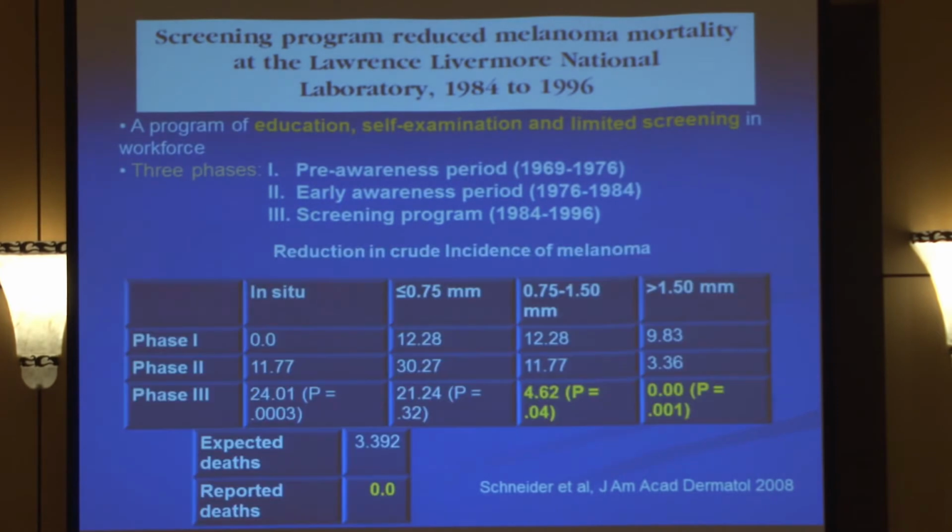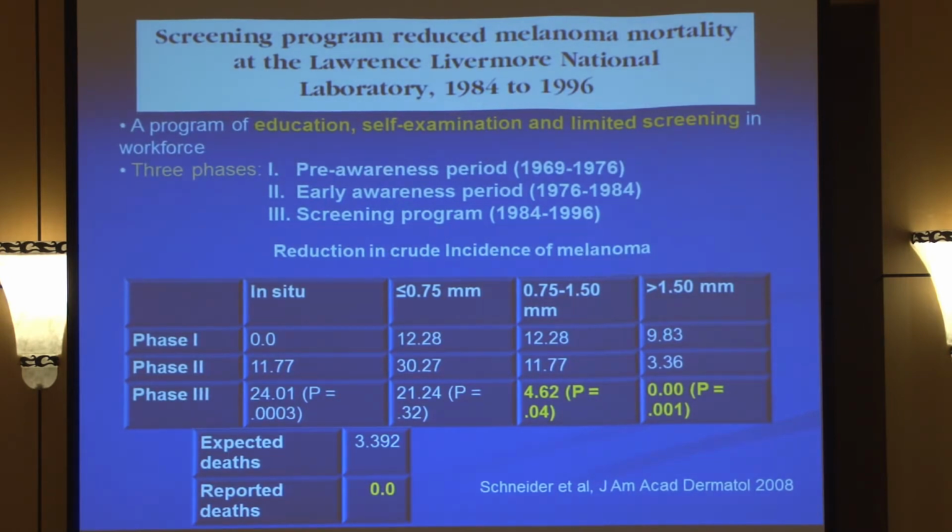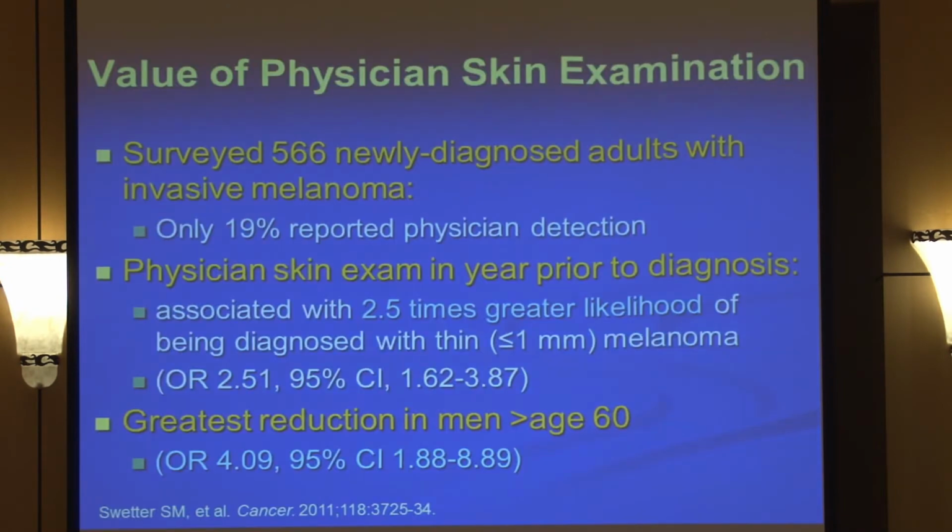At the Lawrence Livermore National Laboratory, which is local, there was a very interesting several decades long program of education, self-exam, and limited screening in the workforce. This was due to concerns of exposure risk in that population for various cancers. So in this study, over time, there was actually a reduction in the crude incidence of new cases, so a reduction in incidence in the screening program, which took place from 84 to 1996, as well as a reduction in the number of reported deaths from those expected. So this is a workforce time series, not a randomized controlled trial, but suggests that screening makes a difference.